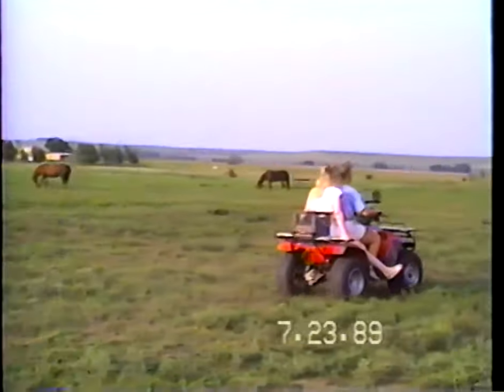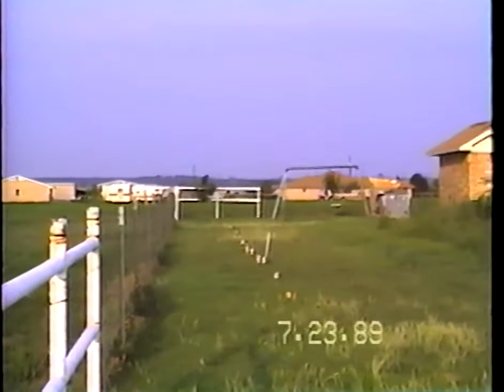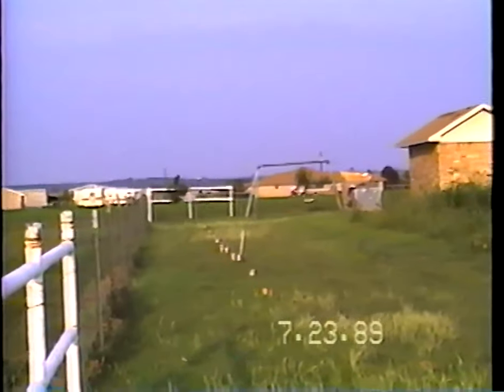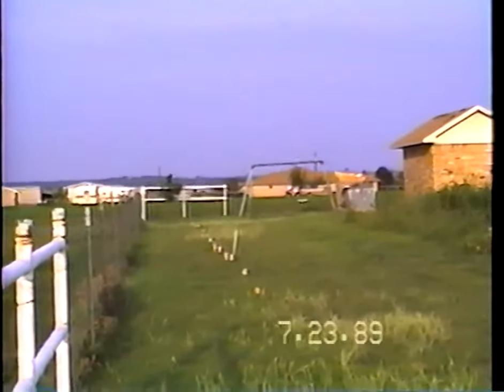Y'all did real good. Y'all did real, real good, guys. I'm still scared from the last wreck, a year after I rode a four-wheeler with somebody. She was one of the most reckless people I've ever known. Who's that? And that scared me even more. I was going slow down.